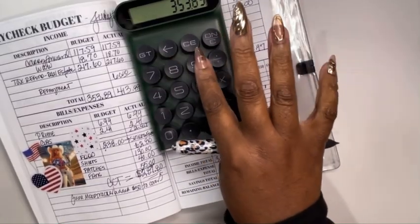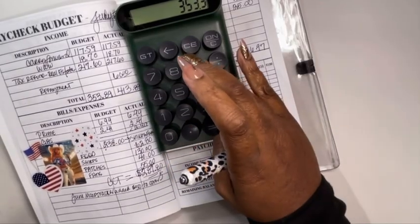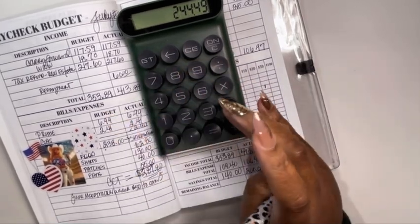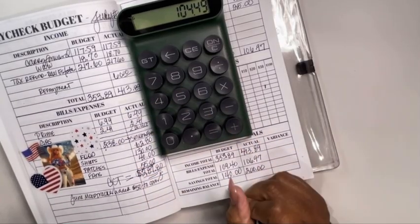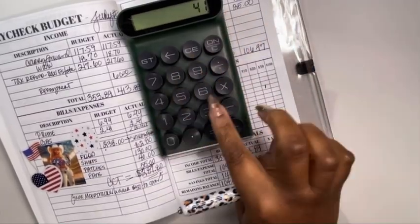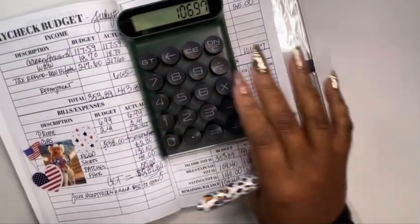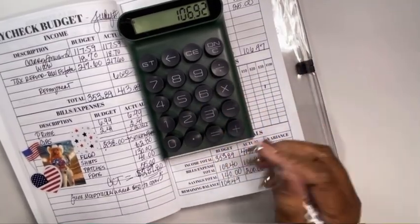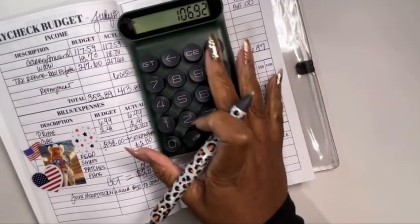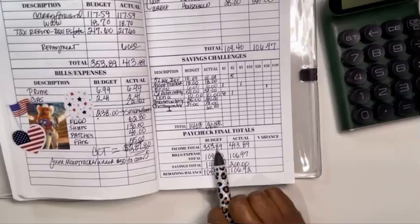And let's see what my remaining balances will be now that I have the totals for each section. So for the budget part, I keep messing up. But for the budget part, my remaining balance is $104.49. And because my income does fluctuate a lot, that's why I don't really do zero-based budgets. Like, I didn't know I was getting that $60. So my actual difference is $106.92. And whenever I have a balance, that will be carried forward to my next paycheck.